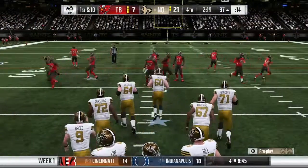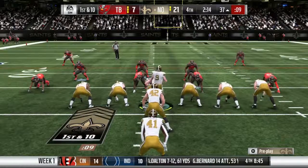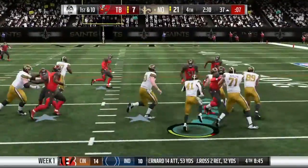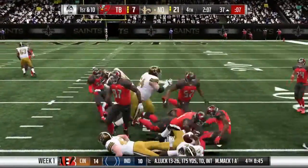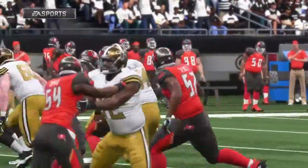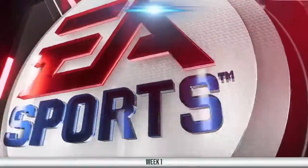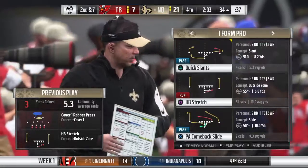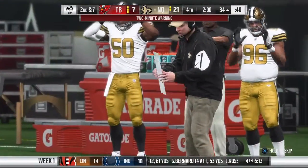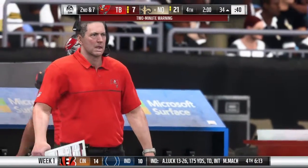So after the run by Kamara, now another 1st and 10. A give. This is Kamara, and he'll get 3 down to the 34-yard line. Time for a break. We'll come back to wrap this one up after this.